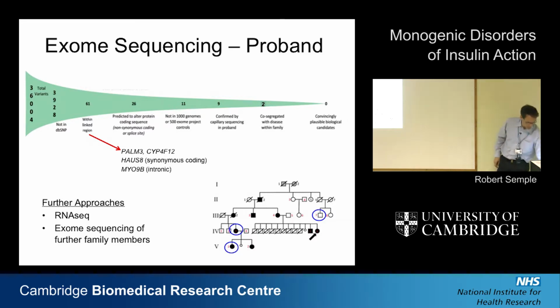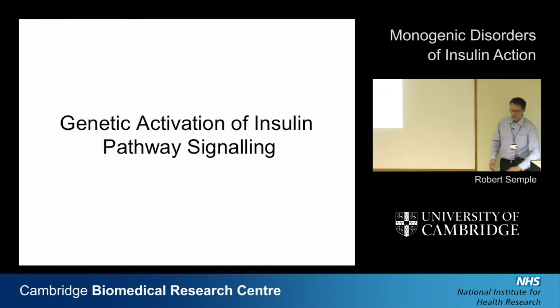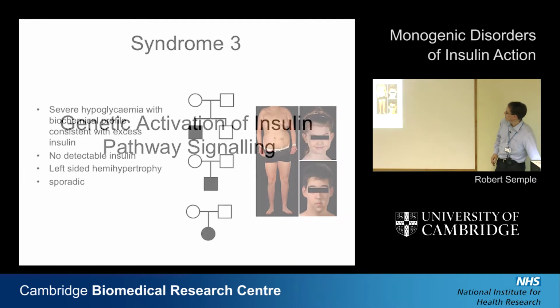Okay, so now something quite different. As I said, you get taken sometimes in strange directions when you start off with the rare things that happen to humans naturally. And although insulin resistance is my primary concern, we have also looked quite a lot at reciprocal phenotypes caused by activation of insulin pathway signaling.